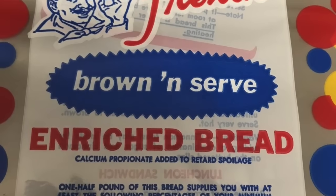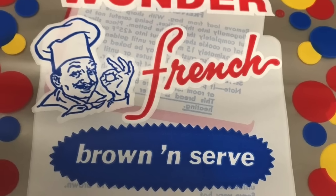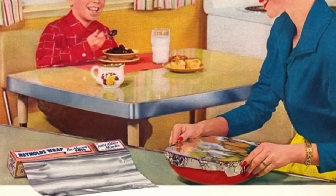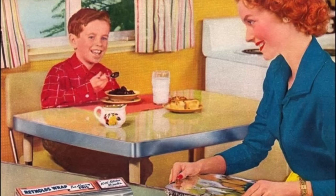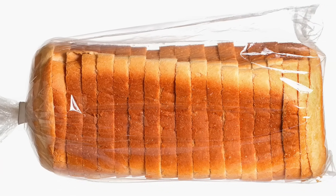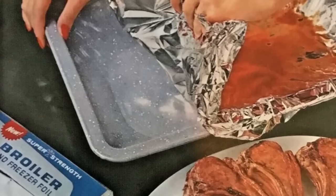In the 1950s and 60s, "waste not, want not" was a common motto. People were mindful of conserving resources, and that included reusing materials like bread bags and tinfoil. After using up a loaf of bread, families would wash and dry the bread bags to be reused for other food items, such as sandwiches or storing leftovers. Similarly, tinfoil used for cooking or wrapping food was gently cleaned and folded for future use.